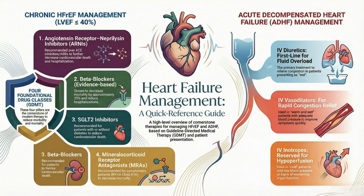We have covered so much ground. So to recap, we started with the difference between HFrEF, the weak dilated pump, and HFpEF, the stiff filling-restricted pump. We saw how the body's own survival instincts, the SNS and RAAS systems, actually drive the disease forward, creating that vicious cycle. And then we detailed the modern 4-pillar approach designed specifically to block that self-sabotage and improve long-term survival. Which leads us right to our final thought.